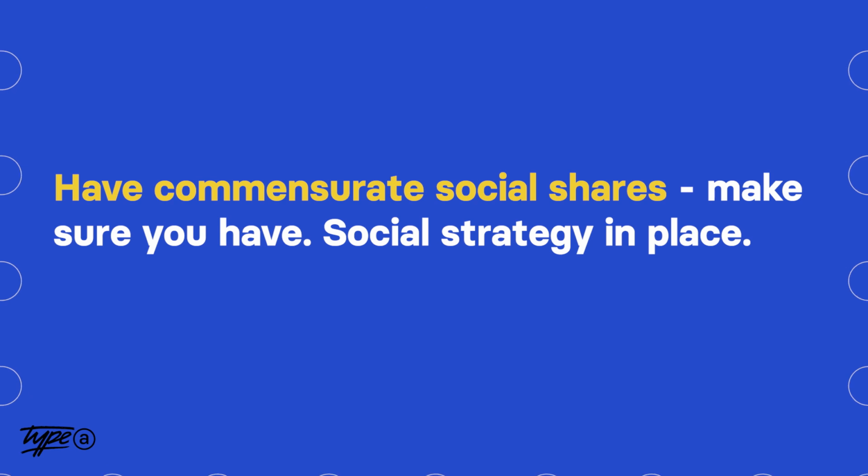Also, have commensurate social shares. The amount of link builders I talk to who do not care about social is unbelievable. Every single time we've got a link in a major mainstream newspaper, it's because we've already had loads of social buzz around it, so selling the story into press is actually really straightforward.